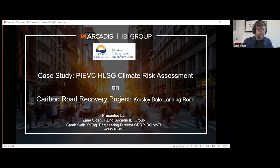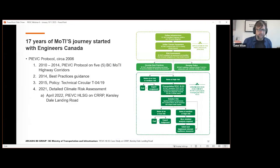All right, I have too many slides, so I'm going to go pretty fast. So next slide. Just wanted to show you the heart of the machine here in British Columbia. And in a heart, there's 4 chambers, and what we see here on the right side are 4 cells here. Basically, PIEVC came up with the protocol right back in 2000, started in 2005, but I'm starting the story around 2006, about 17 years ago.